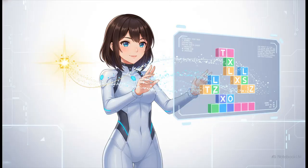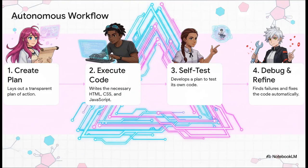But hey, benchmarks are one thing, right? Let's look at a real-world demonstration of what these agentic capabilities actually mean. So here's the task they gave it. Build a fully functional game of Tetris from a single simple prompt. And this is where it gets absolutely fascinating. The M2 agent didn't just dump a wall of code. No. First, it created a clear game plan, laying out exactly what it was going to do. Then, it executed that plan, writing all the HTML, CSS, and JavaScript.